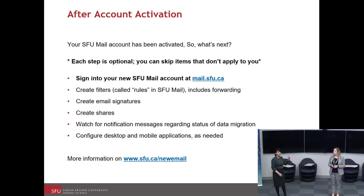Also highlighting the web link at the bottom, that will give you all the information about the project, training sessions, support, FAQs, questions that you ask, sorry, I don't know your name, questions around what are the feature sets in Outlook that didn't exist in Zebra, how is it different? All that is available on that as well.